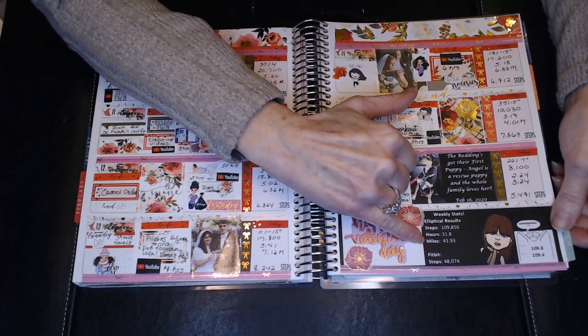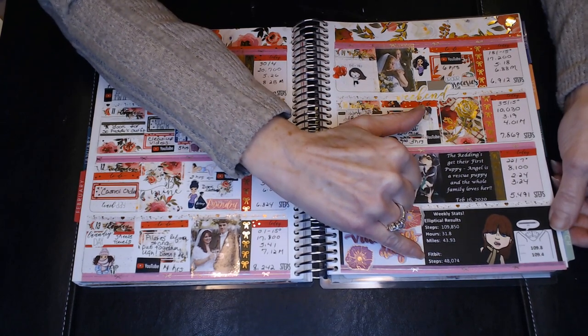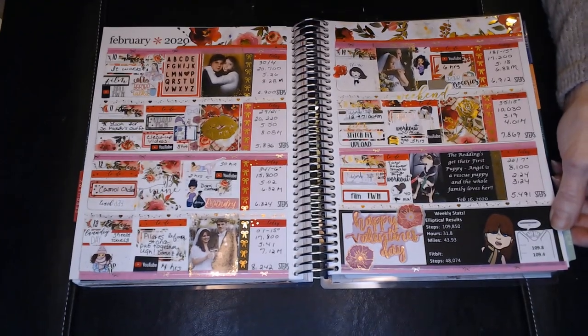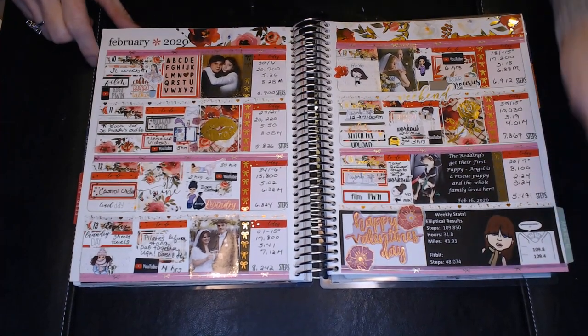I had 43.93 miles in. My Fitbit steps were 48,074, so not too shabby. And that's probably what's helping me maintain, because it's not my eating habits. So anyway, on to Monday.